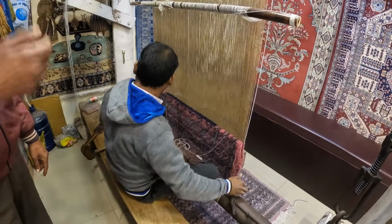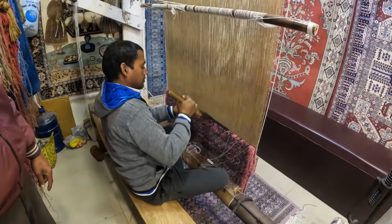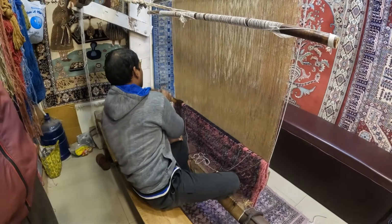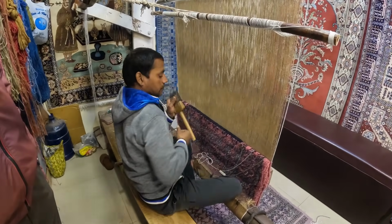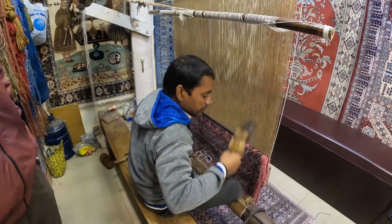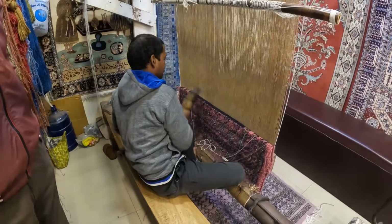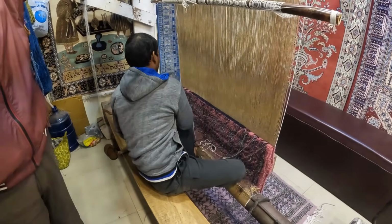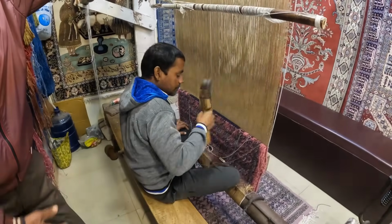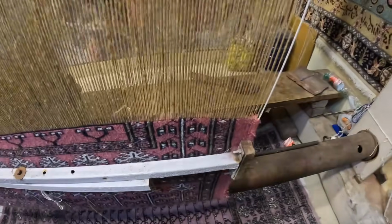Then you will hit it with a comb. And this is for the next layer. Yeah. The knots are locked. Got it. So the knots are locked in. And how long will he work on this today? Today he works like six to seven hours. Six to seven hours. Good hand-knotted carpet.